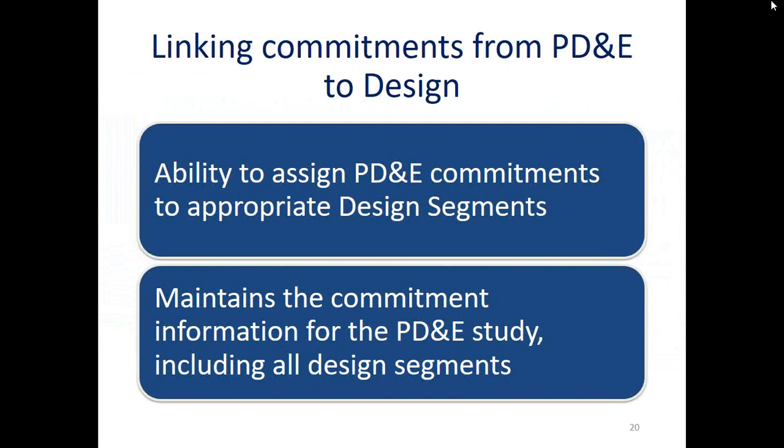In the Project Suite Commitment module, the user will have the ability to link commitments from a PD&E study to subsequent design phases. Some PD&E study projects are divided into multiple design segments. A PD&E study may have several commitments, but not all commitments may be applicable to all design segments. The linking function in Project Suite allows the user to link only those commitments that are associated with the appropriate design segments.